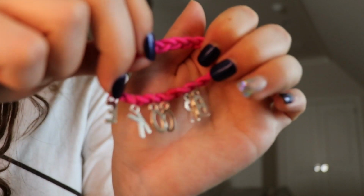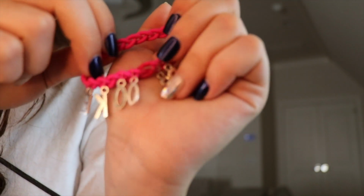And there's this cute bracelet and the bridal charm. That is adorable. So cute. Thank you so much. My new favorite bracelet. This is actually adorable. I love the hanging charms. Oh my goodness, it says BP on it.